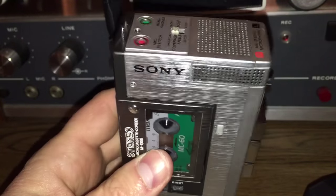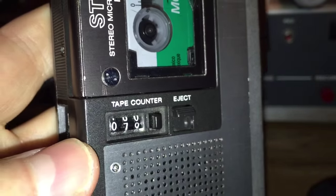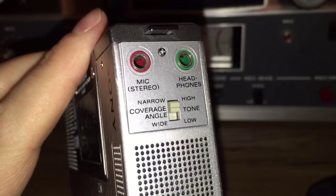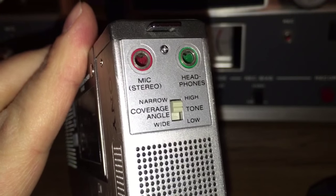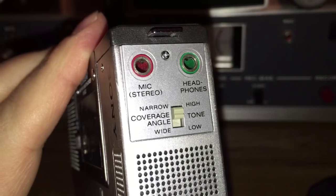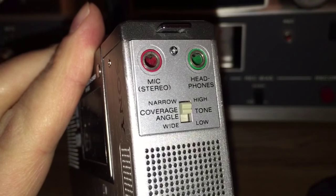We have on the front here a tape counter, which you can use to index certain recordings if you'd like. On the top of the unit, we have a mic input, a stereo mic input, as well as a stereo output for headphones. We have a switch that has a double function. If you're recording, it will change it from narrow to wide as far as its recording goes. And if you are playing back, it changes the tone from high to low.